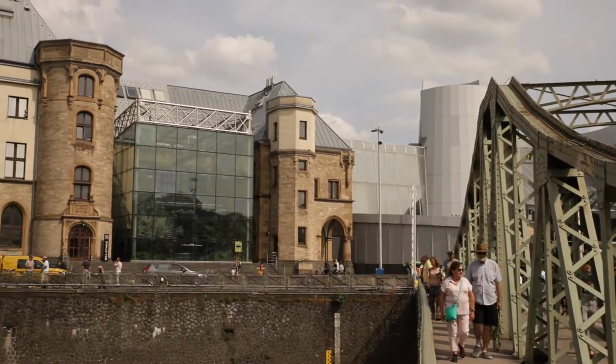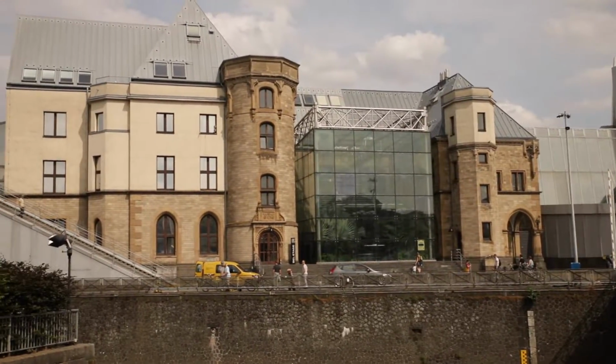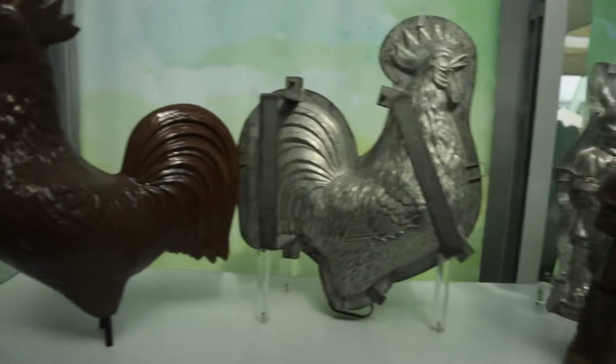So, apparently chocolate museums do exist. Behind me is the Cologne Chocolate Museum. It just sounded so good. I'm really hungry, so I'm about to see what that's about. Let's go find out. Let's go. Really good.